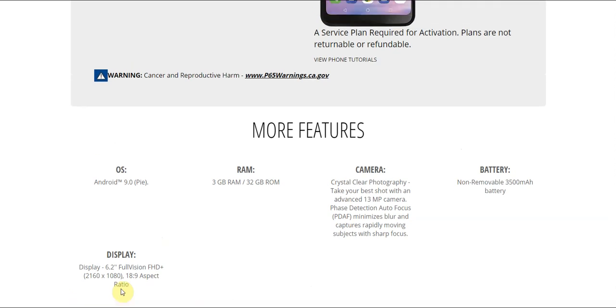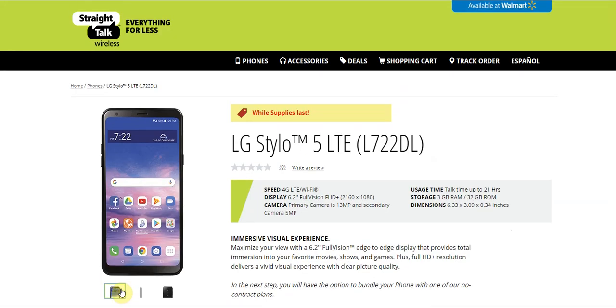So there you guys have it. The LG Stylo 5 is now here at Straight Talk for $199 retail price. I'm glad that Straight Talk did not mess up the specs on this one like they did the Stylo 4 last year. This one has the same specs as the Boost version, Cricket, and Metro versions. So you guys will be getting the same specs on the Straight Talk Stylo 5 as you would on a Boost Stylo 5 and Sprint Stylo 5 and stuff like that. So no spec changes on this one, thank God. Now Straight Talk would usually water down the specs. So well, there you guys have it.